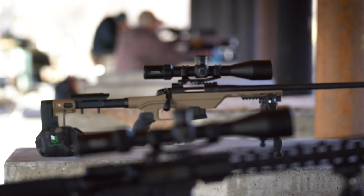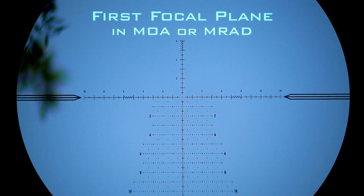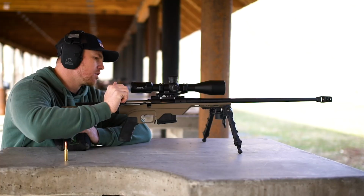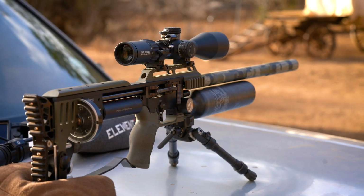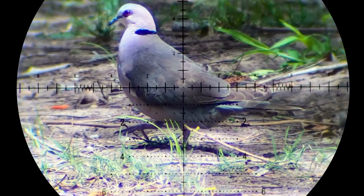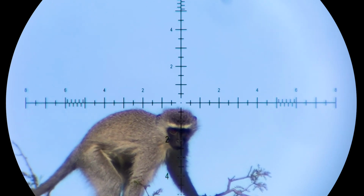One of the main differences is that these two scopes are made in different facilities in different countries. The Nexus is made entirely in Japan and the Titan is made in China. Now there's a common misconception that there are different standards of glass, with Chinese glass near the bottom, then Taiwanese, then Philippines, then Japanese, and then German right at the top. But it's not quite as simple as that. The glass itself, the composition of the glass, is only one factor. The main difference is how good the optical engineering is, how well the lenses are polished, what coatings are used, what combinations of lenses are used.